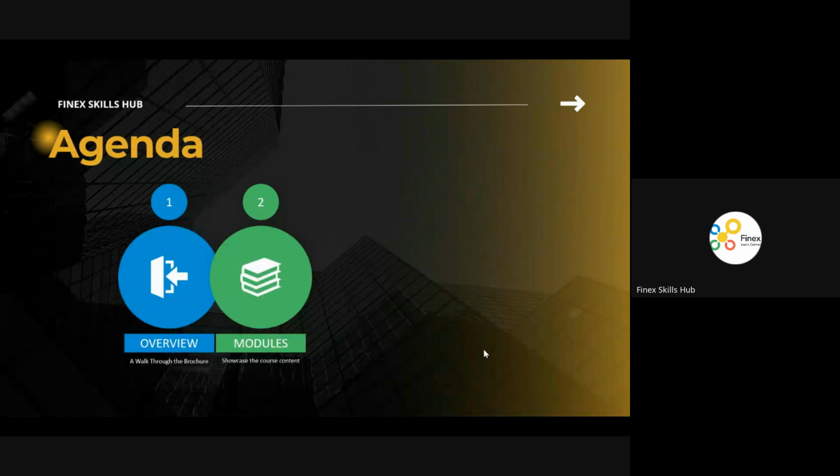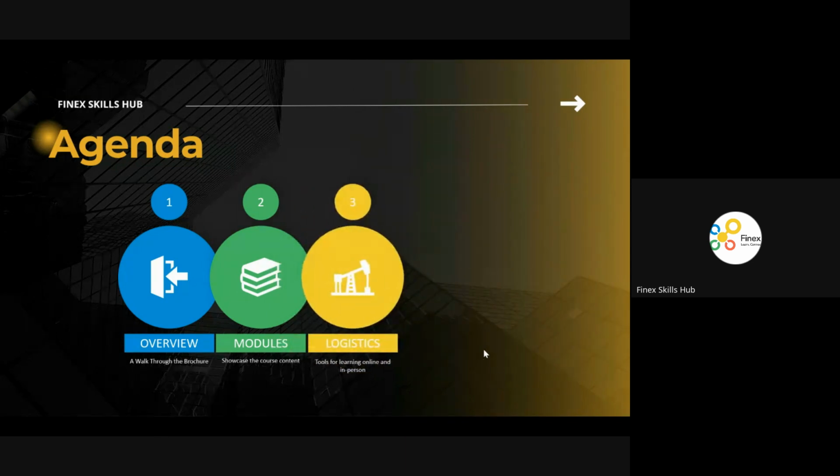Then we also discuss the modules. So when we say Excel for work with dynamic arrays, what topics are we going to learn? We'll discuss that. We'll also showcase the content. So Ferdinand will be going through a demo of some of the key questions that we'll be answering in Excel for work. Okay. And then we'll discuss logistics.